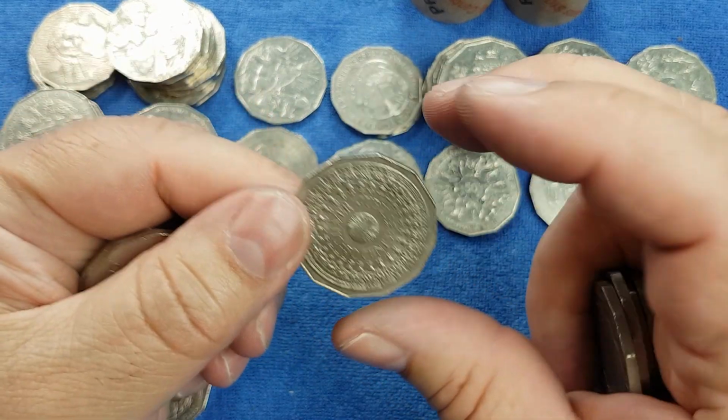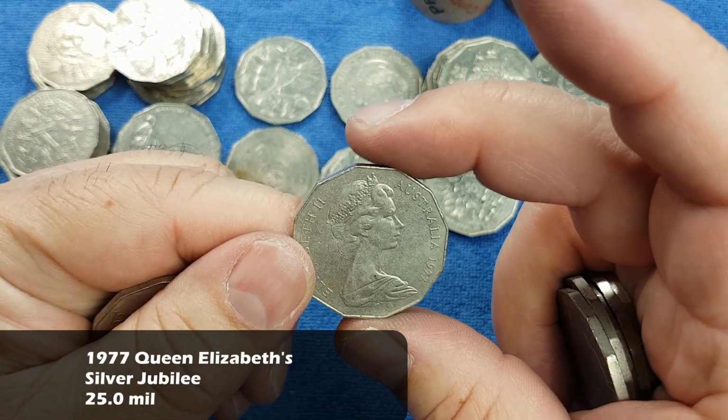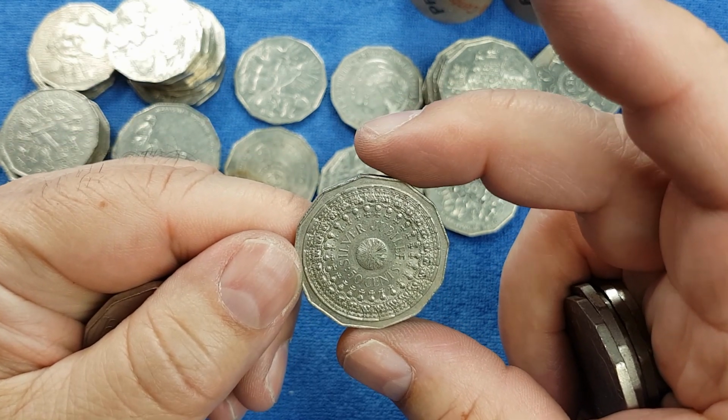And for the first time today, we have the Silver Jubilee coin commemorating the 25th anniversary of the coronation of Queen Elizabeth II.